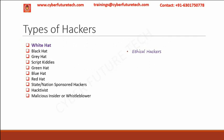White hat. White hat hackers are also known as ethical hackers and they are authorized or certified hackers. They work for government and organizations. They perform penetration testing and identify loopholes. As part of this, they use other methods to protect against black hat hackers and other cybercrimes. They will hack systems for a good cause, to find vulnerabilities to protect your system from any virus or malware in your system.